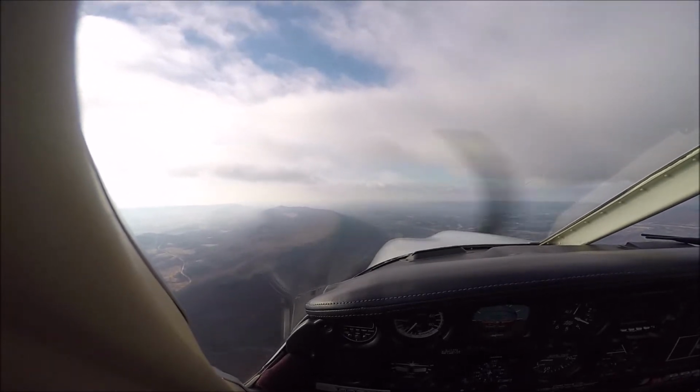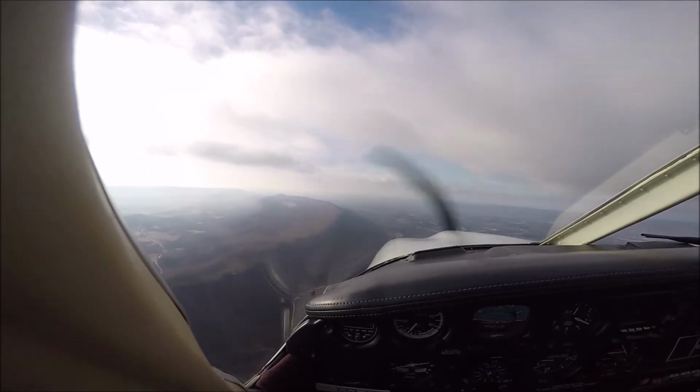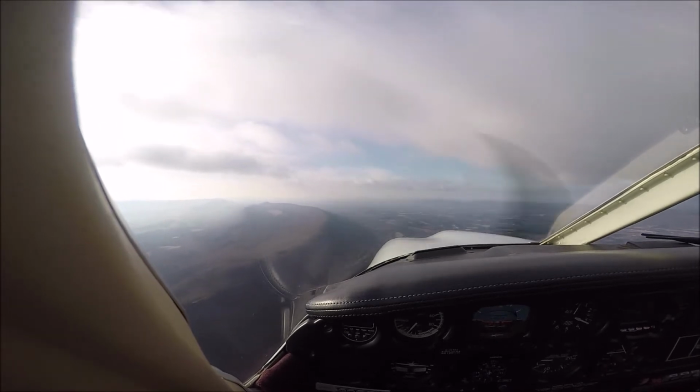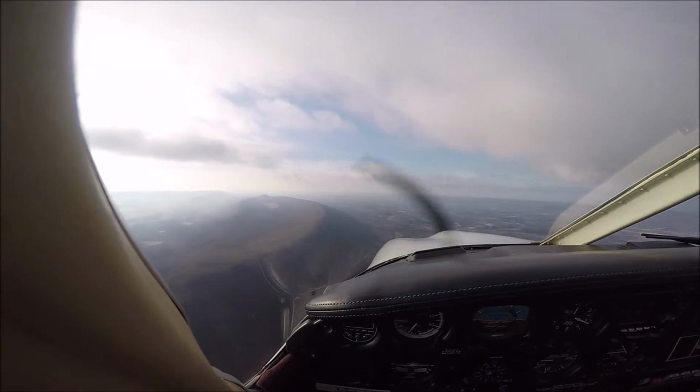What would have been an interesting flight would have been to actually follow the highway down, fly out through Altoona, and then kind of follow it down some. Now look at this, we've got nice blue skies, but we're only 10 minutes away.